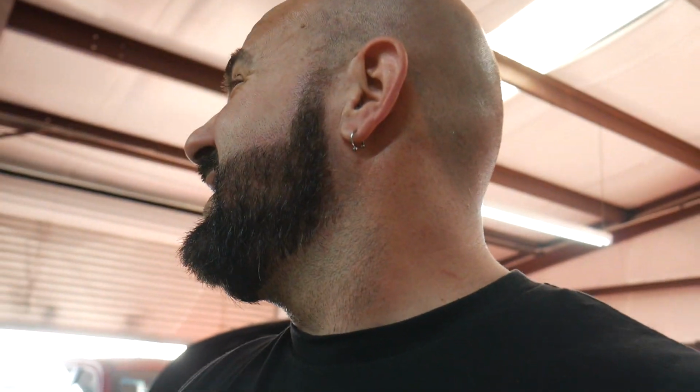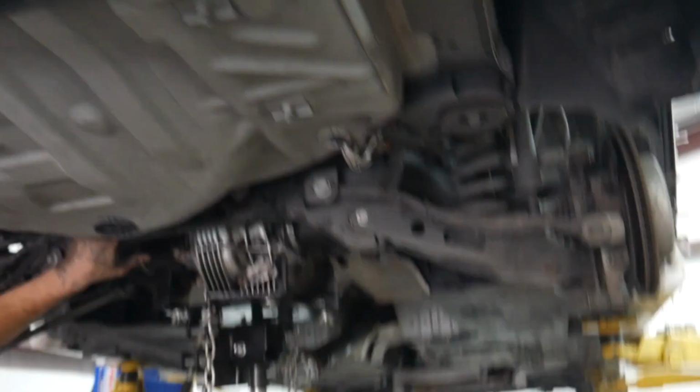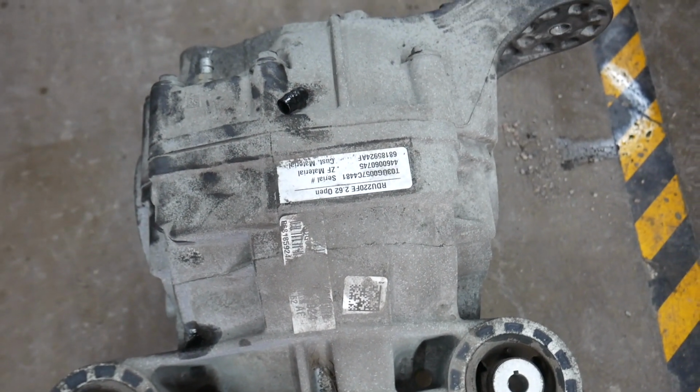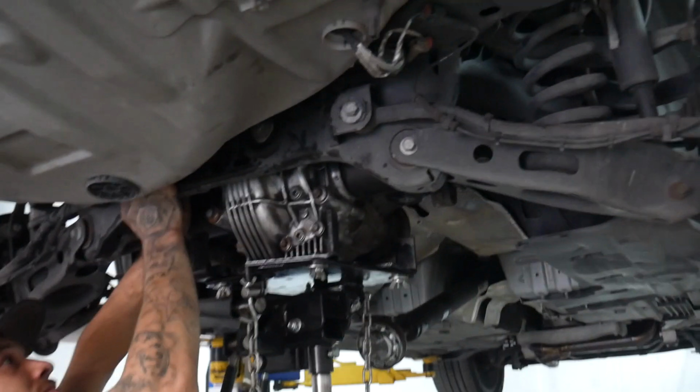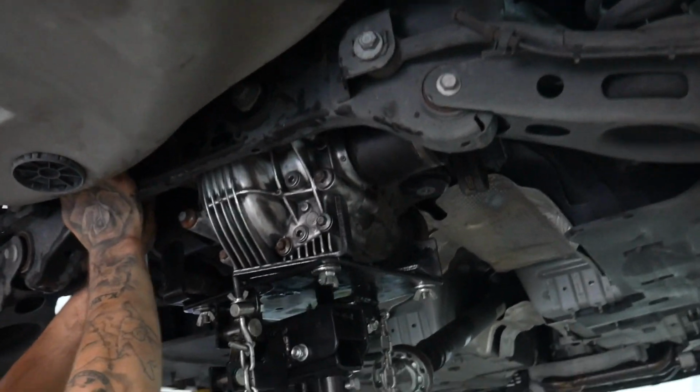Also, we had a quick moment. The lift was open. You know, Gio's a monster, so I tickled him a little bit and I asked him if he put my diff in. So Boo is swapping out from a 262 open to a 390 LSD.